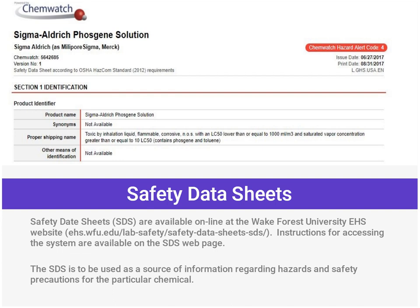Safety data sheets are available online at the WFU EHS website. Instructions for accessing the system are available on the SDS webpage. The SDS is to be used as a source of information regarding hazards and safety precautions for the particular chemical.